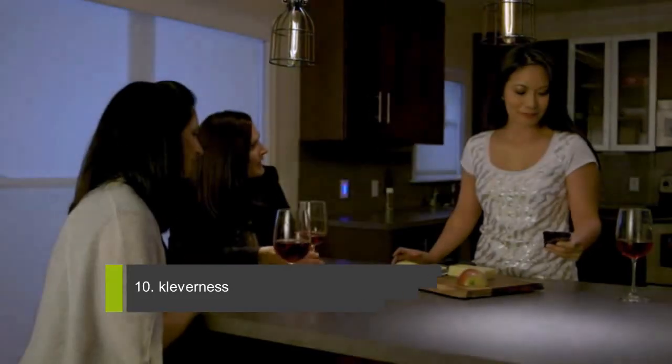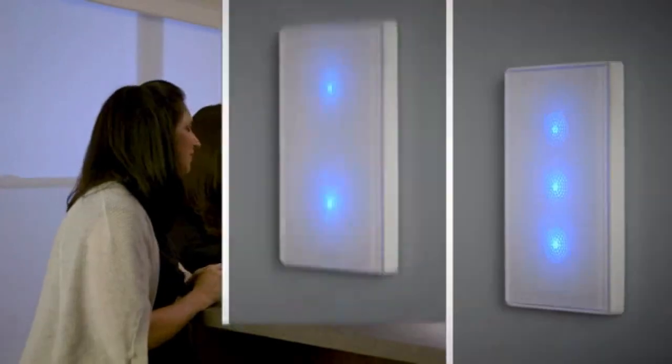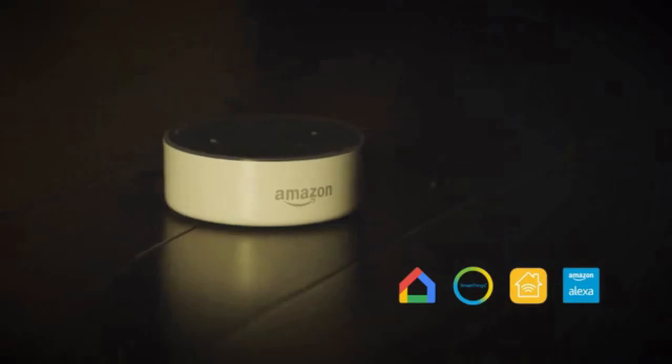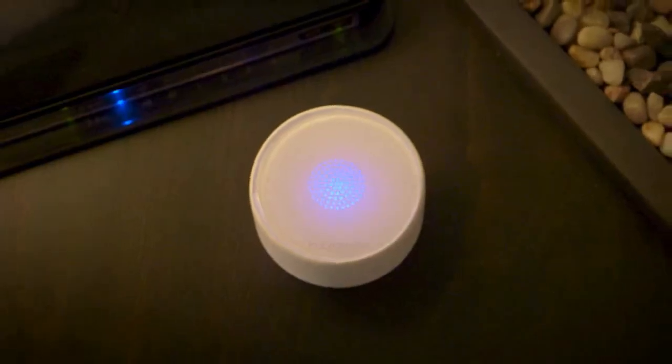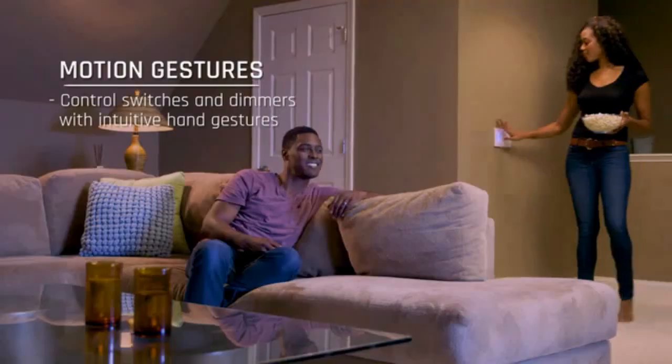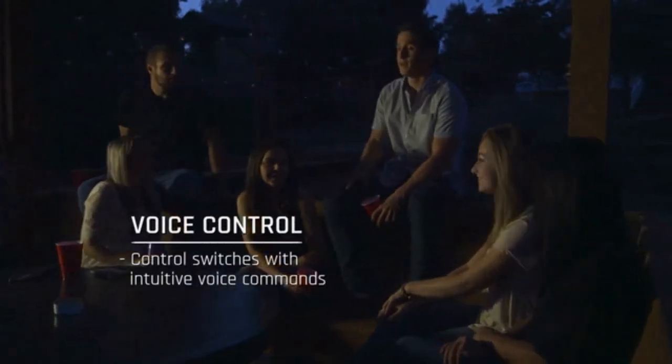This is Cleverness, a smart lighting system of switches, dimmers, and outlets, compatible with every leading home automation system, with innovative design and simple do-it-yourself installation. With Cleverness, you can control any light using hand gestures or your voice. Alexa, turn the patio lights on.